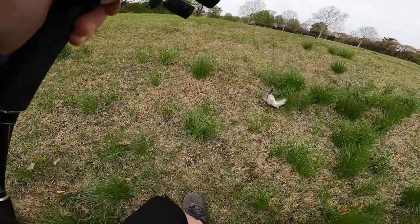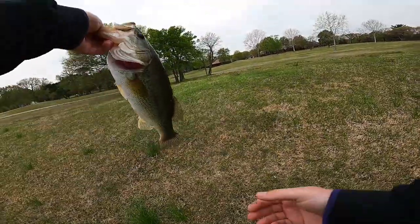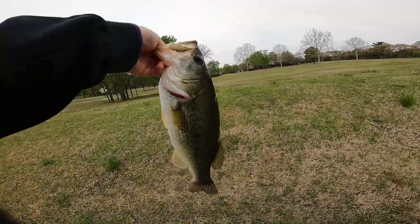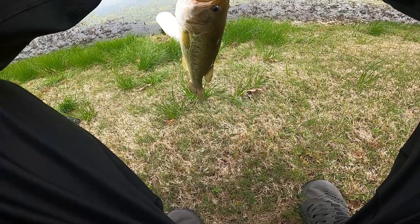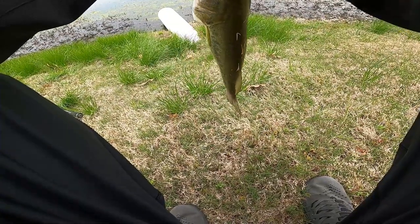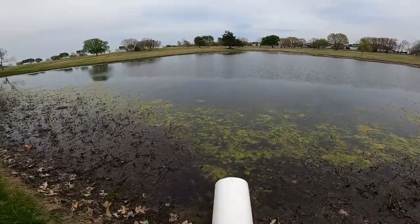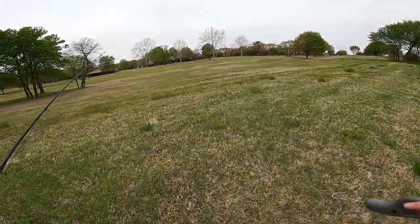There's a nice one. Woo-hoo! There's a nice one. Look at that, guys. That's definitely not the one from the other day, but it is nice. .66. Pretty nice one. All right, let's get this guy back in the water. All right, guys, stayed out here way too long, gotta get back.